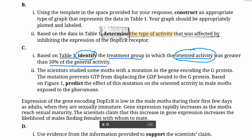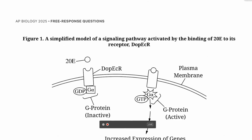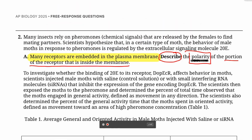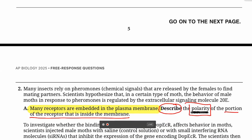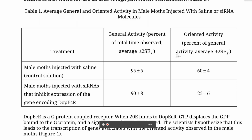Really, it's that simple. Now, you may say, what about this general activity business? Well, remember that the oriented activity was based upon that general activity. So if we scroll back up to this information, which I keep scrolling away from, here we go. We can see that the orientated activity is a percent of the general activity. So you can just read, really don't need the graph.